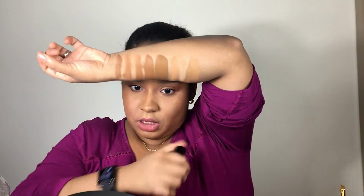I actually got this one when they had the sale like 2 years ago. I should probably throw this out, but it's almost done, so I'm not really gonna throw it out for that little number right there. Get out of here. It's $25. Okay, so there it is.